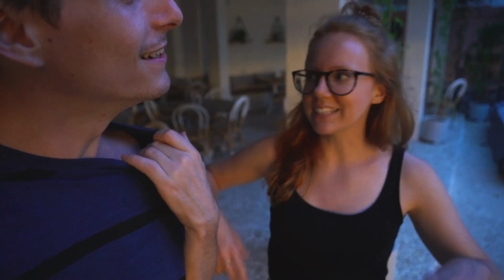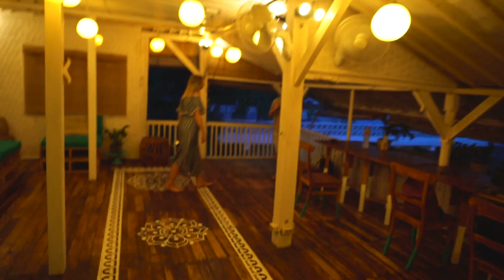It's beautiful and it feels like you're in a jungle. It's not a main road, but there's a lot of traffic out there, but then you step in here and it feels really secluded. It's very cool. They have this restaurant area down here, and then upstairs they have a little workspace.